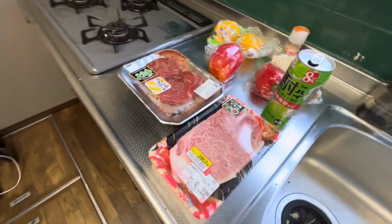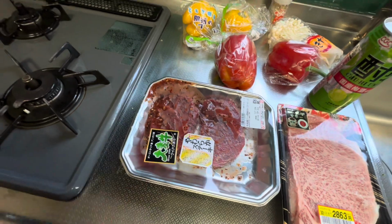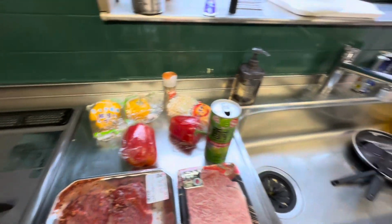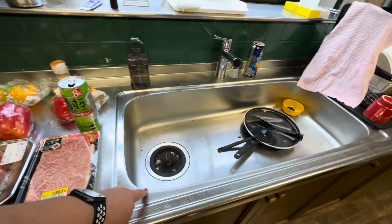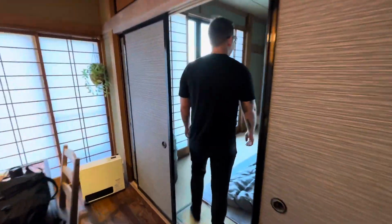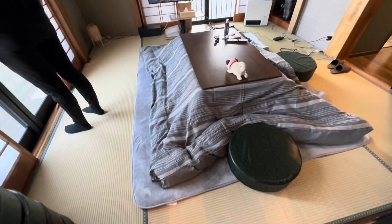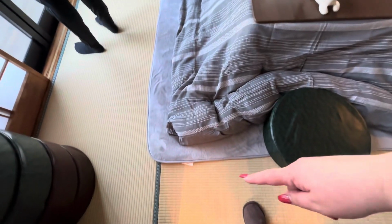We're going to try to do a barbecue. So we've got some Wagyu and regular steak and some veggies. I like this sink. It's very big. So that's the kitchen. Come through here. This is kind of the main living area with the tatami mats again.